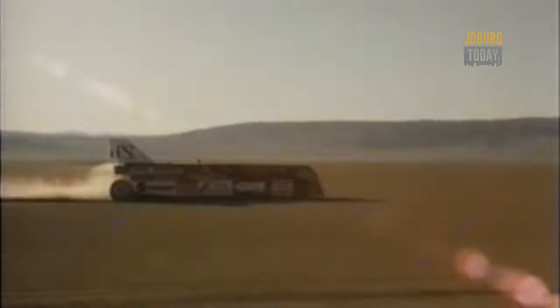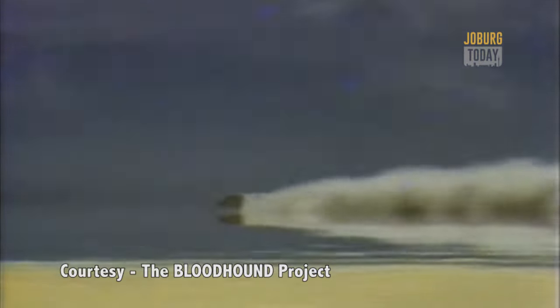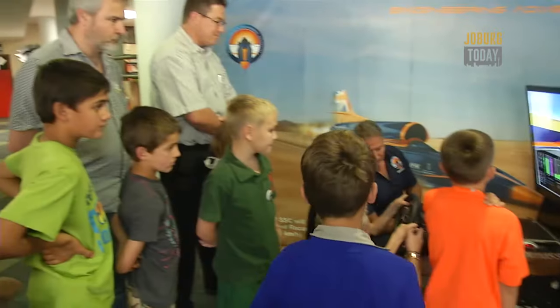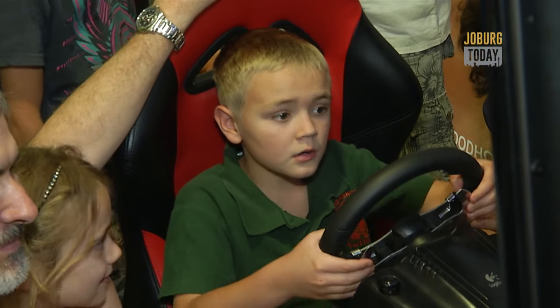But the Bloodhound project is about more than breaking the current, longest standing and only supersonic land speed record of 1,228 kilometres per hour. It's an engineering adventure, it's a global story about the magic of technology, and it's aiming that story at a generation of young people who will build and live in that high technology, low carbon, energy efficient world of tomorrow.